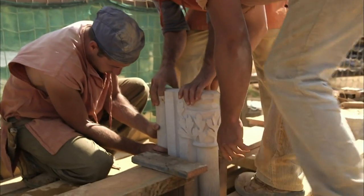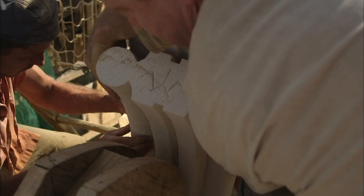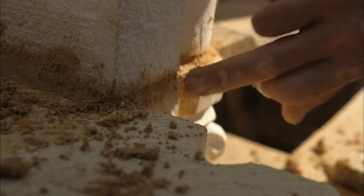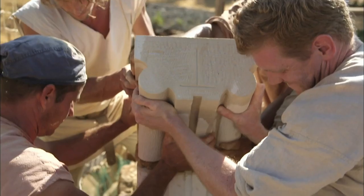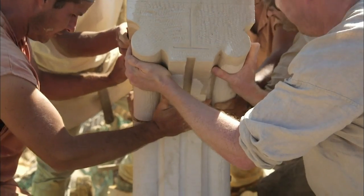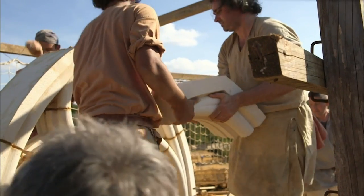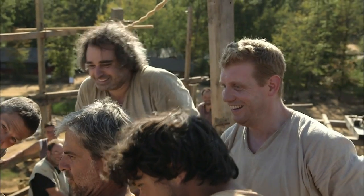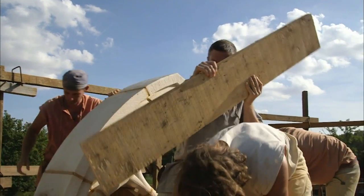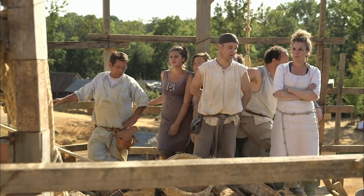Clement's last-minute adjustment will be put to the test, as the rest of the stones can now be painstakingly eased into position. It's hard to tell. And the formers are removed. Everyone who worked on the window has come to see it finally revealed.